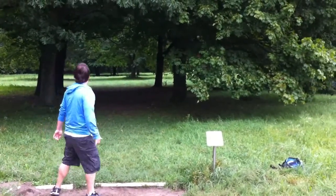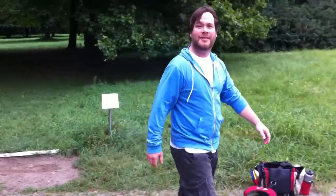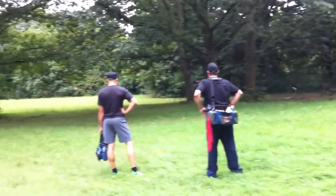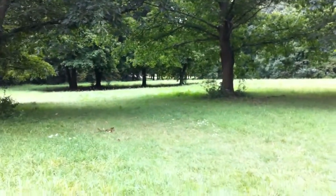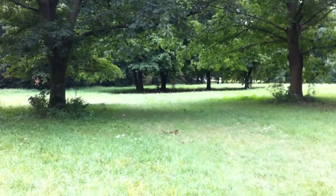Oh, that's right. And short. And low. And low. So, difficult second shot here for Todd. Going through the tree. Oh, he kind of made it a bit short. Has a chance to putt in.